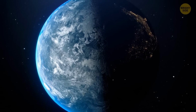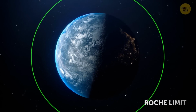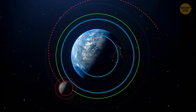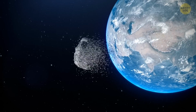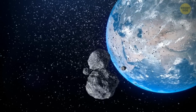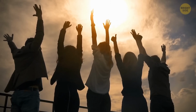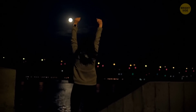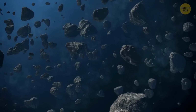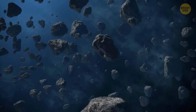There's a space around our planet called the Roche Limit. In this place, the gravity of Earth is stronger than that of the moon. This means that the forces holding the moon together are weaker than those that tear it apart. People are cheering. The Roche Limit has saved the planet. The moon won't hit us.